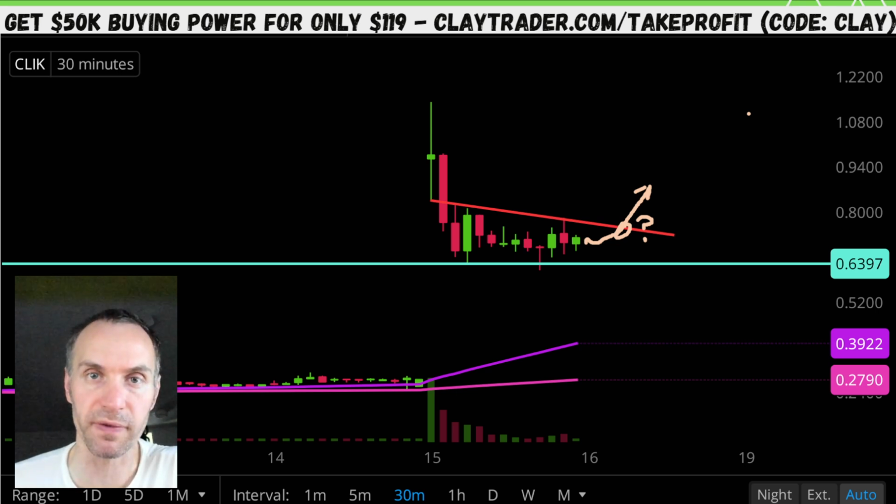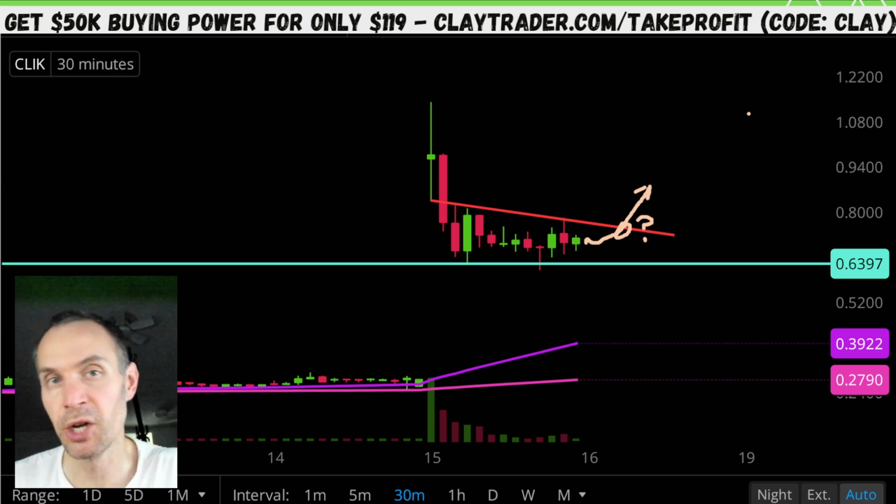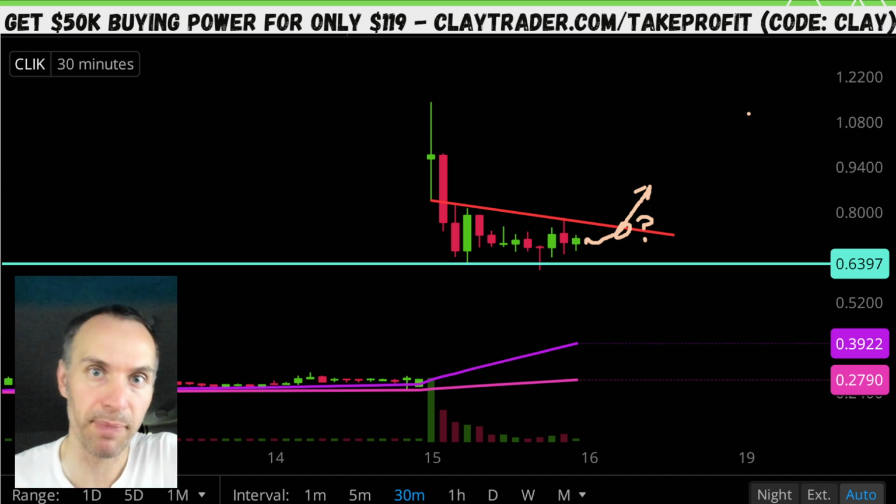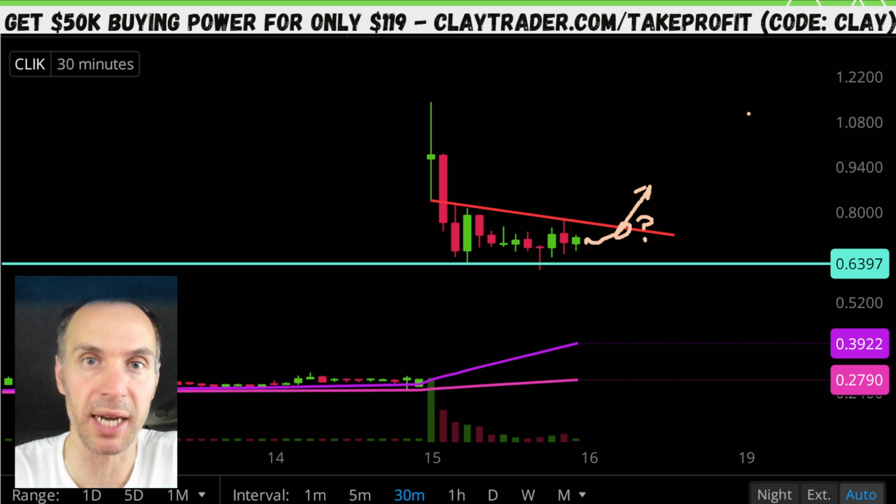So if you like these sorts of circumstances, especially if you like penny stocks, where you get a big move up and then a pretty nasty pullback, but then things kind of chill out and you get a potential consolidation pattern for a curl back upwards, keep an eye on it.